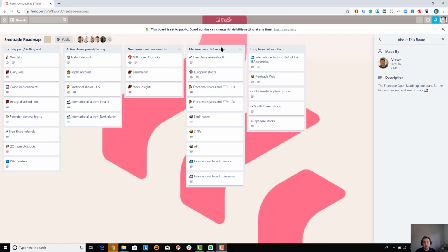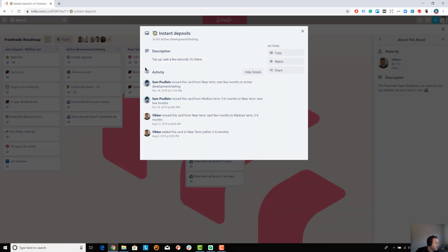Freetrade, for those who don't know, is an investment app. You can start investing in the stock market with no cost to invest except the cost of the share, and it's available on iOS and Android. I'm a big fan of it. They're really open. They've got this Trello board showing the next developments, and I just want to go through the next steps they've got planned. So, active development testing, so it should be coming soon.